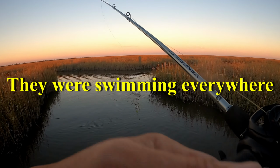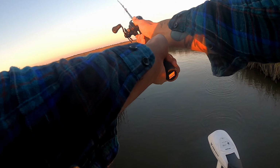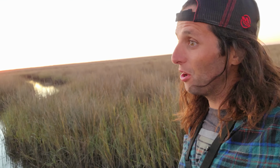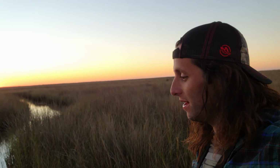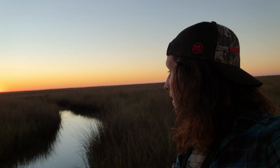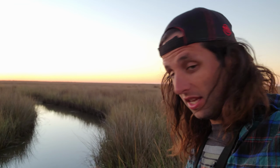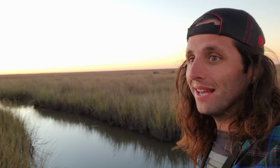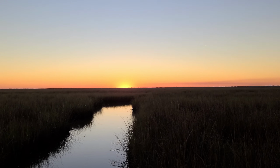Oh, man. All right, guys, I'm stuck way in the marsh. The water's so low. I was hitting bottom everywhere I went. So I gotta get out of here, because it's pretty low. I'm in like this deep of water. There is a million redfish in here. Now, I couldn't get one of them to bite. They were popping everywhere. They were freaking running from me constantly. It was a mess. But look at this sunset. Look at that sunset. Woo!